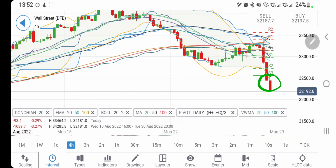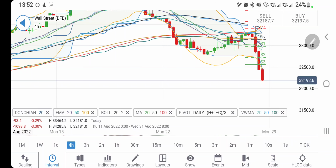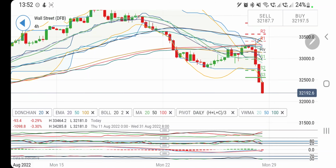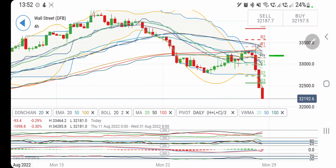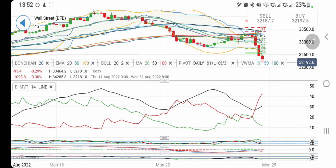On the 4-hour charts, it is trading outside the Bollinger Bands, and in fact the entire candle is outside the Bollinger Bands. Either the bands have to widen or the candle has to get a pullback, and hence above 32,500 only can you expect it to reverse towards 32,800, 33,000 levels, and the larger resistance zone is around 33,300, 33,500 levels. Only sustaining above these levels can you consider it bullish.